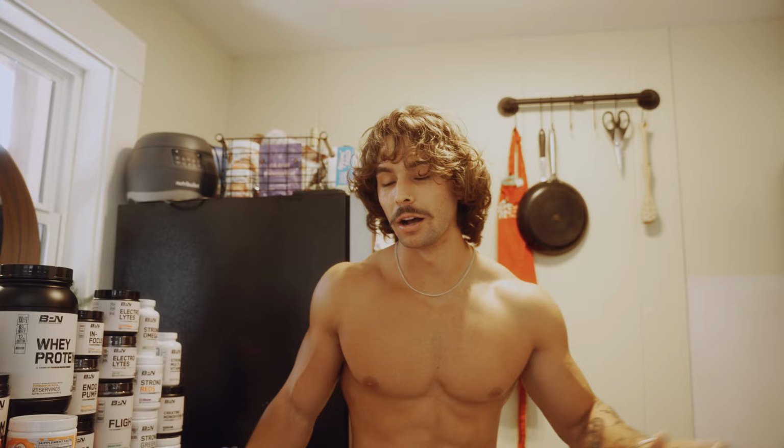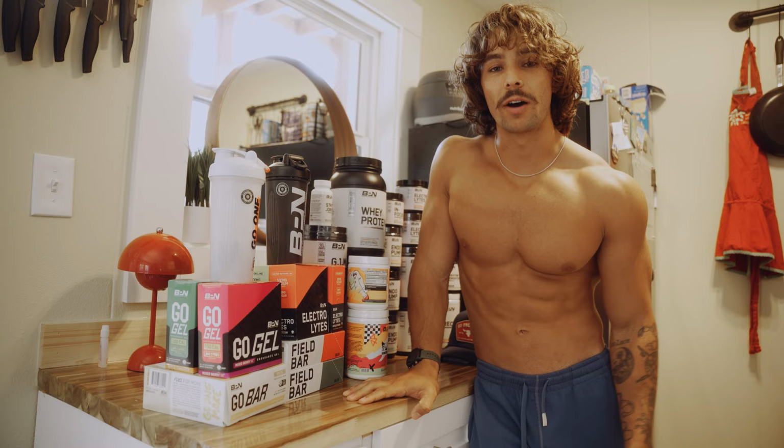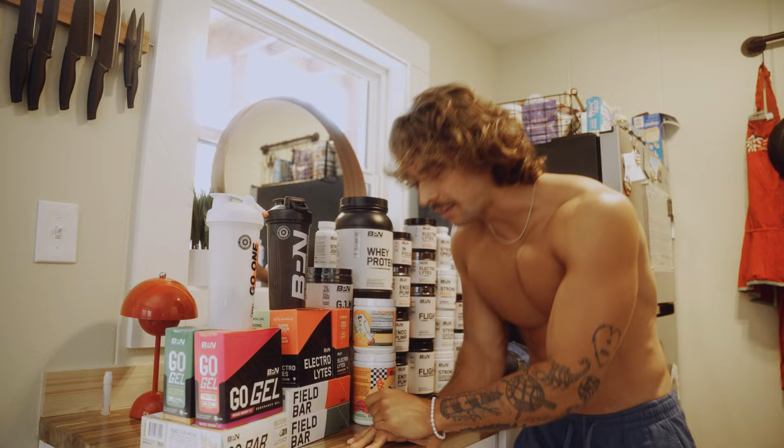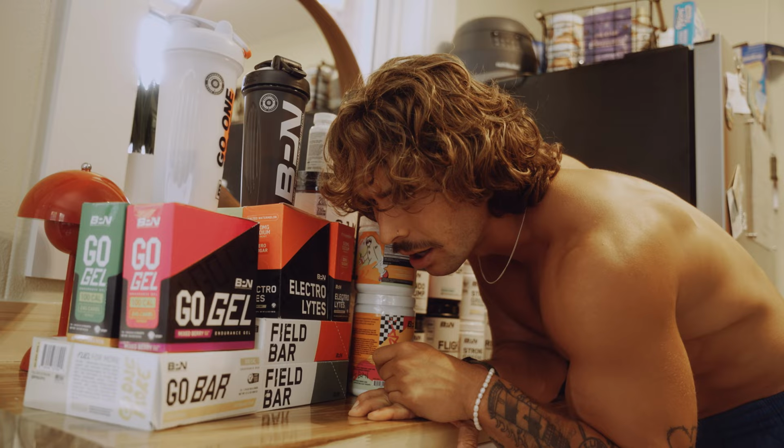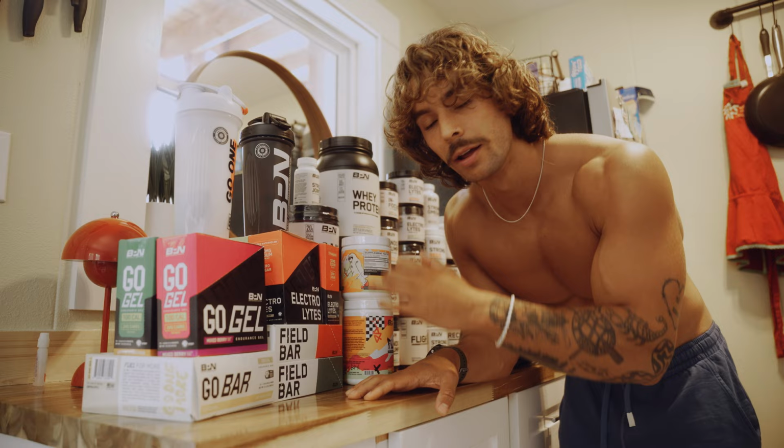I'll give you guys a little breakdown of each product, so you know what you're getting and get my personal take on everything. So Go Gels, these are for long runs. Take them every 15 minutes. So say you're running a half marathon, you wanna take maybe 2 to 3. It's fast digesting carbs, fast energy. Not sure if they have caffeine in it actually. I don't think that they do. Anyways, fast digesting carbs for long runs. Secondary, Go Bars. These are for pre-runs, fast digesting carbs as well. So if I go on a run, I'm gonna eat a bar, take these during the run.